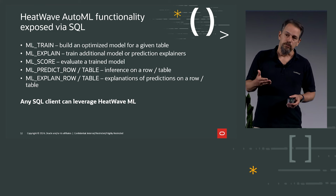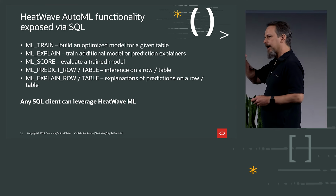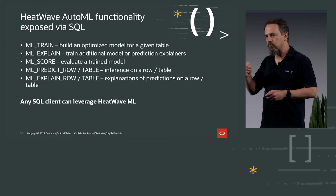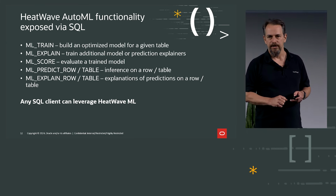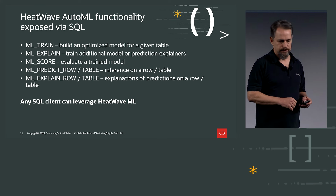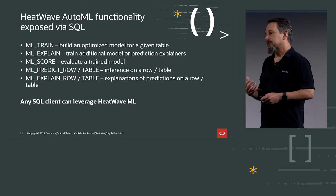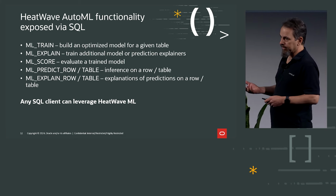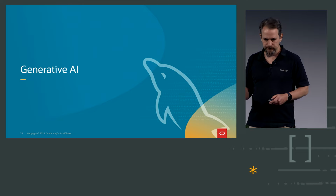You can also do what we call what-if analysis, where you can say, okay, well, what if they lived in a different neighborhood? What if they had a different annual salary? How would that change the outcome of this machine learning process? So it winds up being a very powerful tool for being able to get predictions out of your data. And to that, we're adding generative AI.